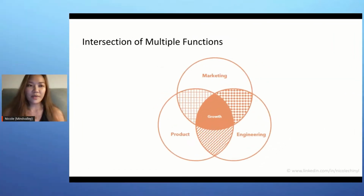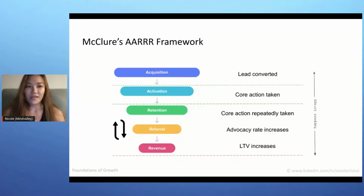If you're not familiar with growth, growth generally sits in the intersection of multiple functions. So it covers product, engineering, marketing. Depending on how your organization structure is, it could also encompass UI, UX, product design and customer experience. But generally, growth requires a very multifaceted team, or it can also be a collaboration between different departments. But that is ultimately what growth means, right?